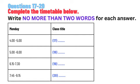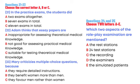Now turns to part 3. Part 3. You will hear a female and a male student talking about the mock exams that they have just taken. First, you have some time to look at questions 21 to 25. Now listen carefully and answer questions 21 to 25.